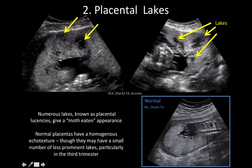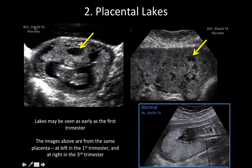another image showing multiple lucencies. And that's different than this normal homogeneous placenta that we normally see. If there's lots of lucencies, they're often called a moth-eaten appearance to the placenta. Here's another case at 11 weeks where you can see these multiple lucencies and the placenta growing up here into this myometrium. And here at 35 weeks, multiple moth-eaten appearance to the placenta. And notice that's in difference to this normal, very homogeneous placenta.